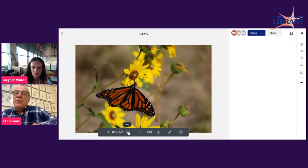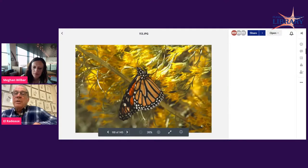So you can see on the monarch that it's got that heavily veined pattern, but it doesn't have that line through the lower wing. It's just got the veins. So that is a monarch. And its host plant is milkweed, so birds will avoid that butterfly.